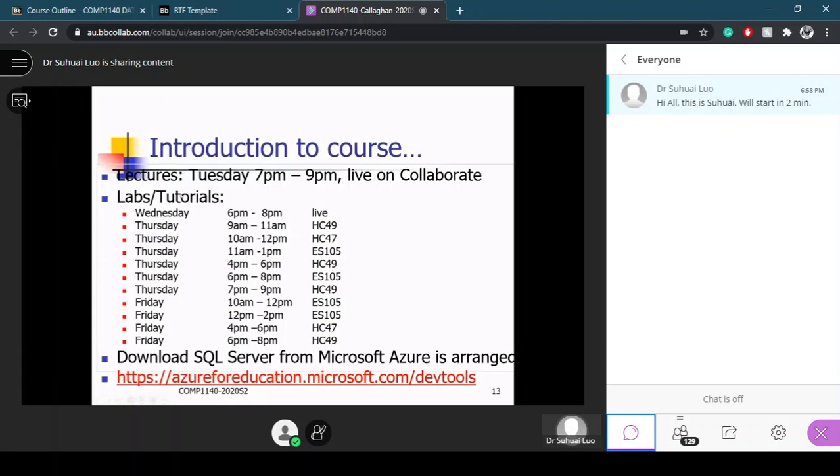One important issue is downloading SQL Server, which is arranged through Microsoft Azure. In our course, one important piece of software is called SQL Server. That is one of the DBMSs. We will use this software for SQL coding and practice for other aspects of the course content. In the lab, all the PCs are installed with SQL Server, but we also offer you a chance to download it for free from Microsoft. You can install it on your own laptop. As for the lab, it's up to you. You can use the lab PC, and you can also bring your laptop.